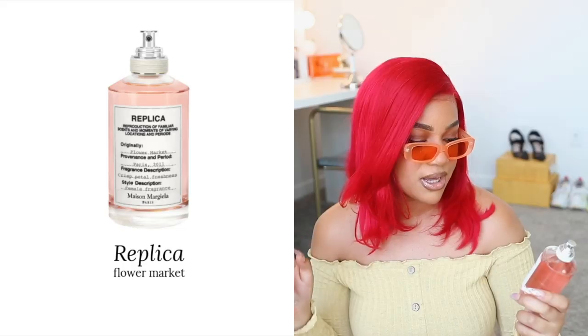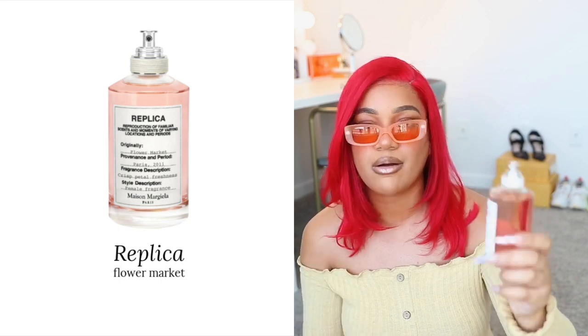Now, completely opposite of that smell has now been my favorite perfume. This right here, it cancels out all my perfumes that I own up there. Like, bye, I'm throwing you in the trash. Adios, okay? It took me this long, 22, almost 23 years, to find this fragrance. I never knew I needed it until I got it. It's Replica by Maison Margiela Flower Market.